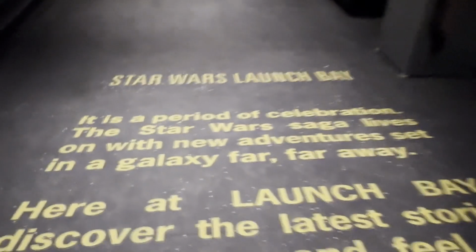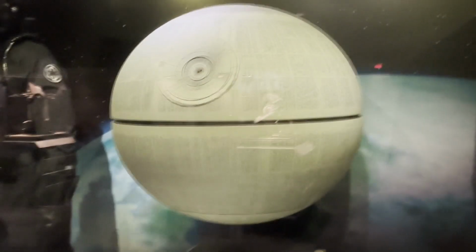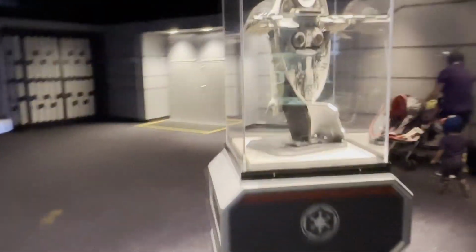Absolutely love it. I've never known a building to have an opening crawl. Here we go, the opening crawl of the Star Wars Launch Bay. And in the far corner, the Krennic shuttle, TIE fighter, the Death Star model for Rogue One, and the Star Destroyer used for Rogue One, the AT-Hauler from Solo, TIE pilot, the MC-68 from Solo, A-Wing, Tantive IV, Red-5, B-Wing, and U-Wing. And then turning behind us, we've got Slave One. Love it.